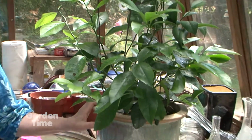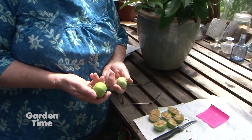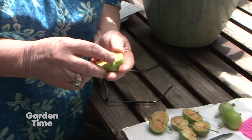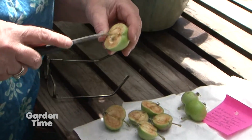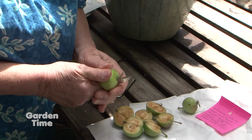And then sometimes people get worried about apples dropping, fruit dropping, called June drop for the most part. Super hot weather can make them drop, but in most cases it's that they're not pollinated, and the ones that drop are the ones that aren't pollinated. We just cut these open and found there was a seed in one side, but there wasn't in the other, and so these are the ones that have dropped.